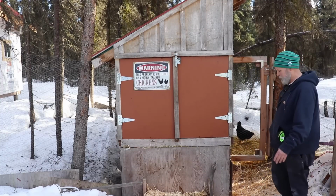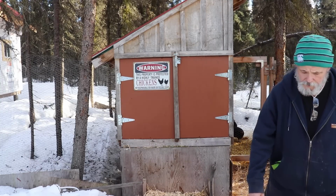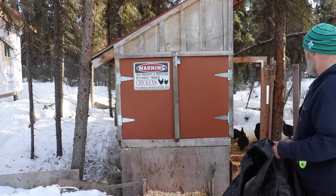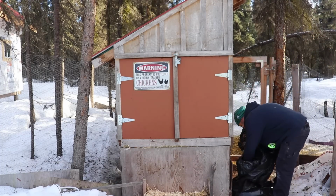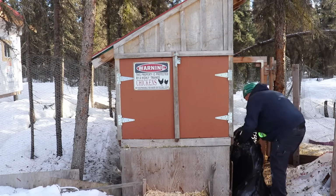Gotta throw a little straw out here for him too. I need to stop off at the feed store tomorrow and pick up some more straw. I did stop off yesterday and get a bag of feed.